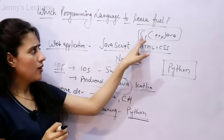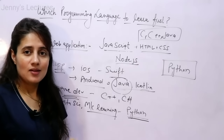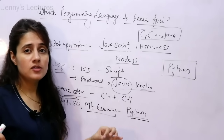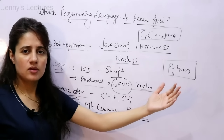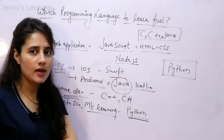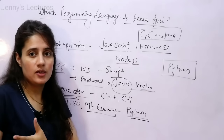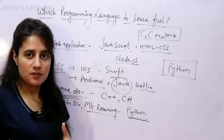So you can say C is what? The grandparent for all other high level languages. If you have learnt C, then it would be easy for you to switch to C++. And if you know C++, then it would be super easy to jump into Java and any language, because if you know C++ very well, then you can easily learn any other language, right? But these are very difficult to understand at the start. Maybe you will get frustrated if you are not getting the syntax, the OOPS concept and everything, right?